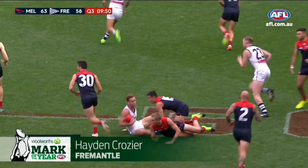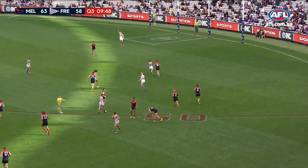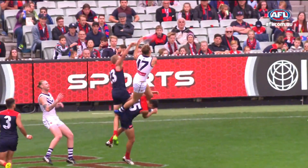Oh, Crozier. Trademark leap. Took one of the best under-18 grabs you ever want to see.